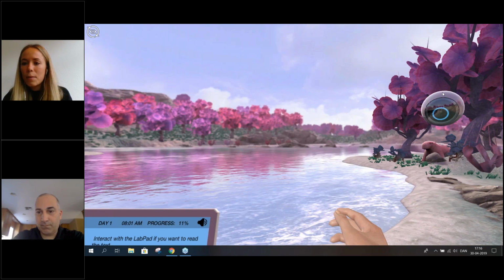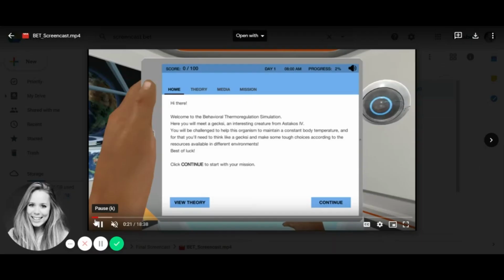And this one is behavioral thermoregulation. Oh, okay. Yeah, so just to give a little background while you're loading this. All of these ecology labs take place on another planet that was discovered sometime in the future. I think this is a genius idea that Labster came up with, because I wanted to base these out of Arizona where we teach. And they said, well, what if we built them somewhere else?